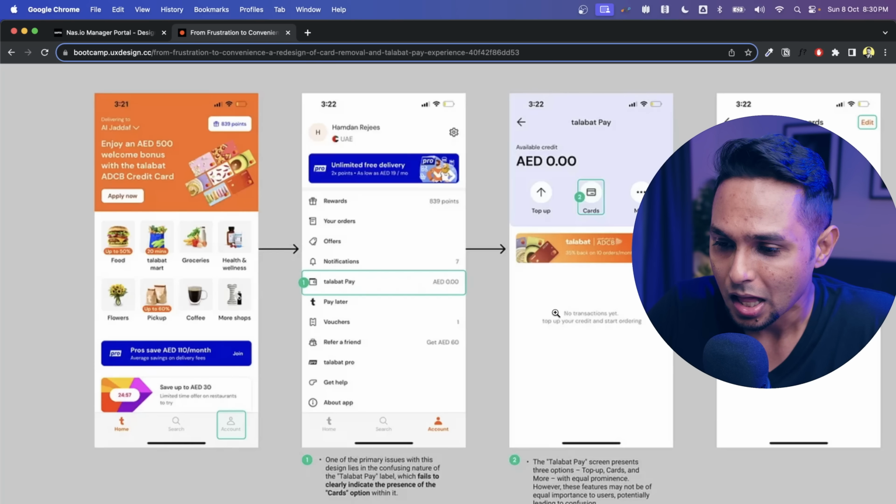I would be curious to know. If anyone from the Talabat design team or product team is watching this, I would be very curious to know, why are cards cascaded inside Talabat Pay? Like, hit me up. I would love to go on a call and understand. All right, let's see.